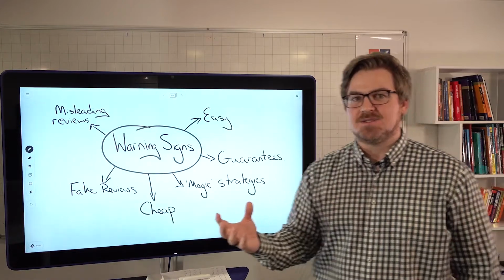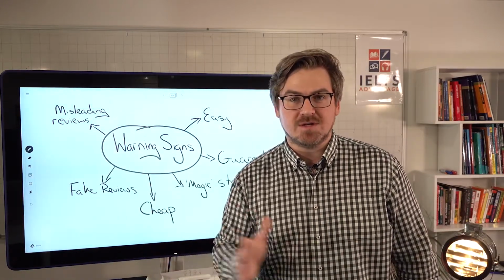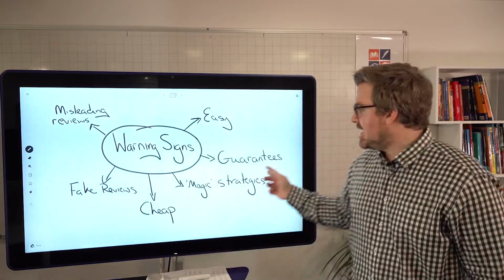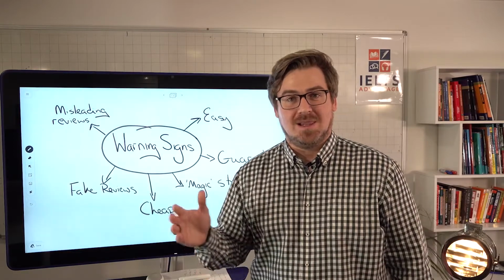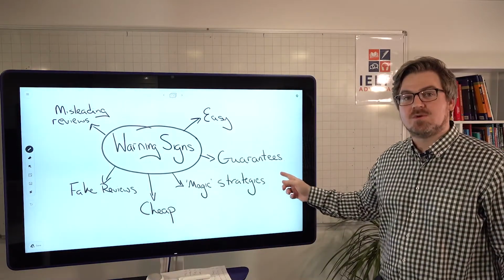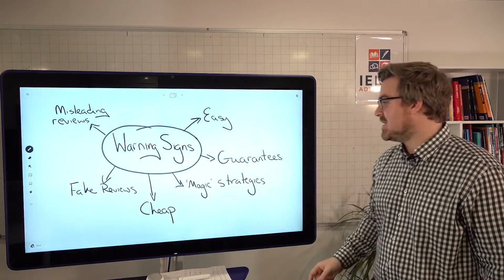Any real IELTS teacher, if you sit down with someone who has taught IELTS for years and has been an examiner and ask them, can you guarantee that 100% of students will get a band 7? They will laugh at you. It's only people who don't know what they're doing that make these guarantees. Well, they do know what they're doing. They're trying to steal your money.